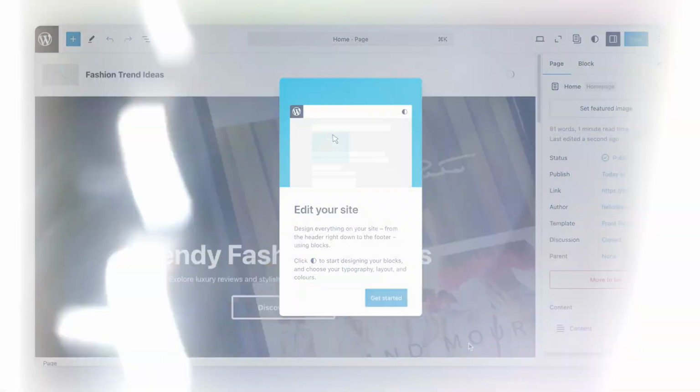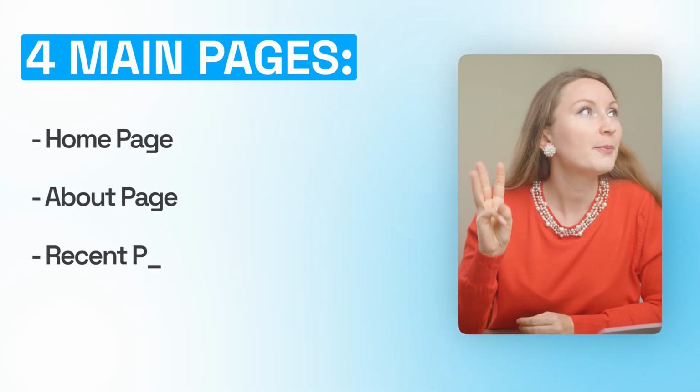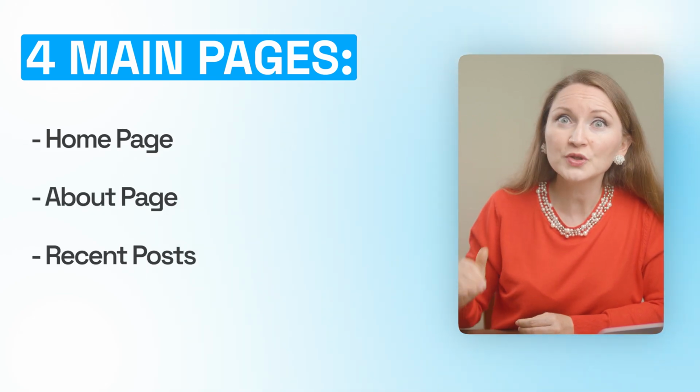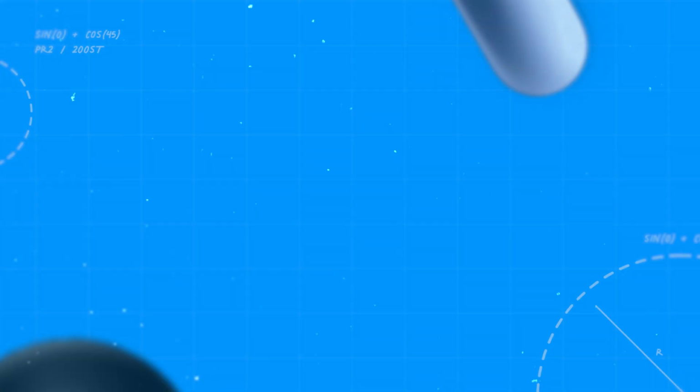And then you need to get your main 4 pages live. It's homepage, about page, the page where you have your recent blog posts, and one blog post template. Don't obsess over logos and fonts right now. Your job is to get online, get indexed, and get moving. Now, the next step is keyword research.